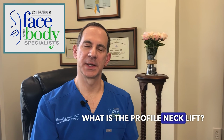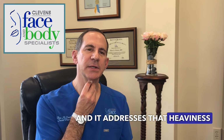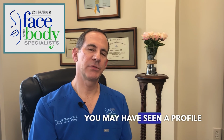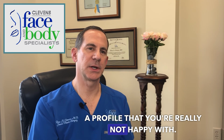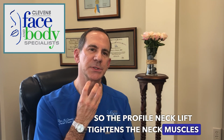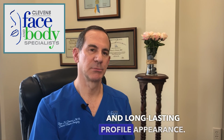What is the profile neck lift? The profile neck lift is a unique procedure that I've helped to develop, and it addresses that heaviness and laxity that forms in the neckline over time. You may have seen a profile photograph of yourself, maybe a selfie, and there's a neckline, a profile that you're really not happy with. So the profile neck lift tightens the neck muscles and removes that excess skin that forms over time in the neckline. And it creates a nice, youthful, and long-lasting profile appearance.